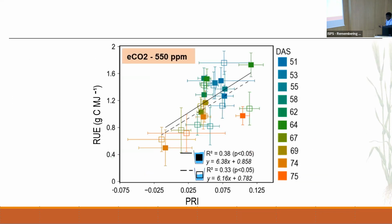Interestingly, under elevated CO2 conditions, under drought here, we do not see this decoupling. And that makes it very interesting for remote sensing as a remote sensing metric for the future. Under drought, with more CO2, it means we can actually monitor radiation use efficiency.